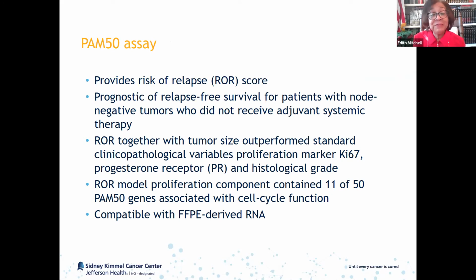There is also the PAM50 assay. PAM50 assay provides a risk of relapse, or an ROR score. It is prognostic of relapse-free survival for patients, again, node negative tumors who did not receive adjuvant systemic therapy. So the ROR, together with the tumor size, outperformed standard clinical pathologic variables, proliferation marker Ki67, which has been used for many years, combined with the progesterone receptor and histologic grade of the tumor.